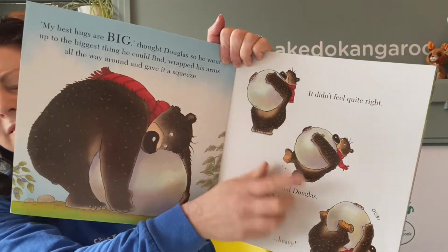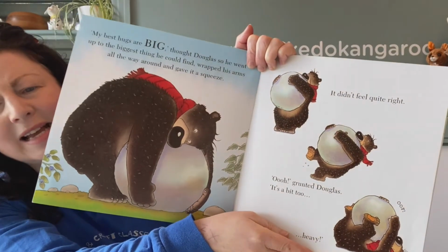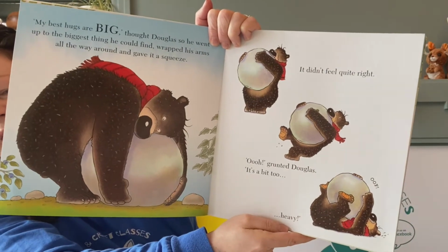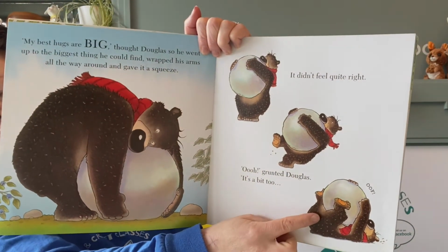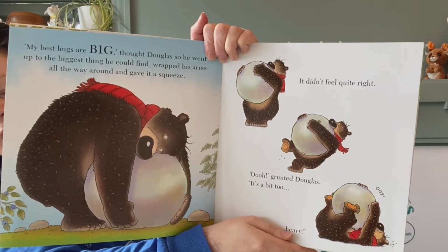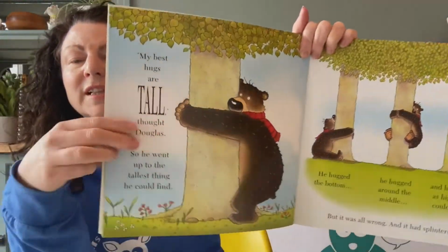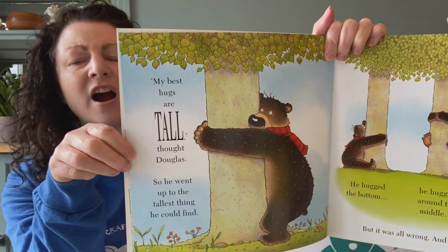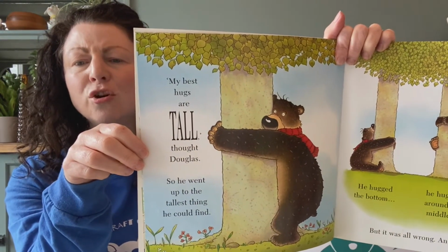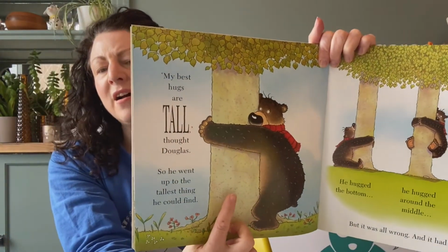It didn't feel quite right, thought Douglas. Oh! It's a bit too heavy, he thought. Look, he's fallen right over because the stone is so heavy to pick up and carry and give a cuddle to. So, thought Douglas, my best hugs are tall. He's going to find something else to hug. So he went up to the tallest thing he could find. What's he found to hug?